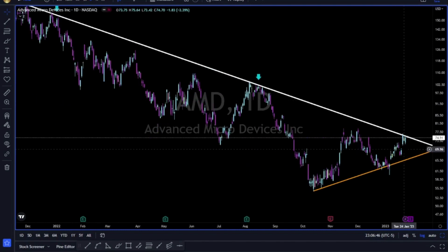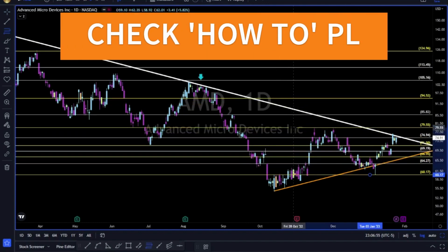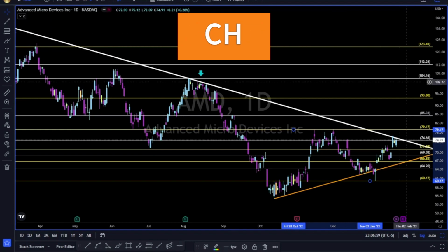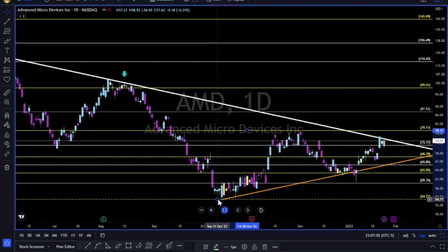So the sooner this gap will get filled, the better for the bulls. All we have to do is Fibonacci swing low, swing high, and we have all the levels to the upside and to the downside to manage our risk. We can also take Fibonacci from here, a little bit more accurate.